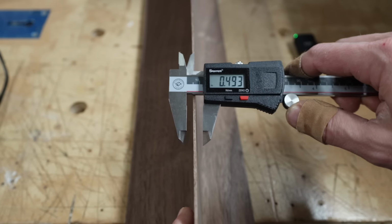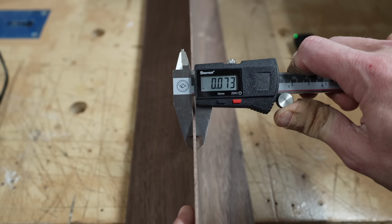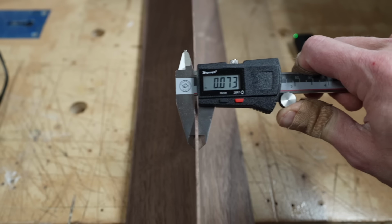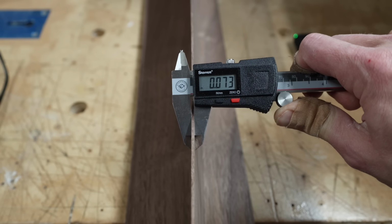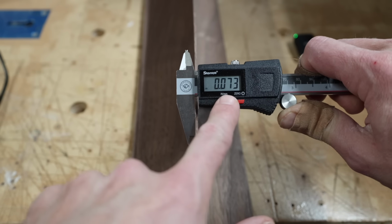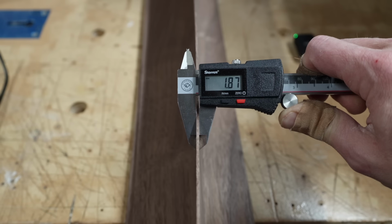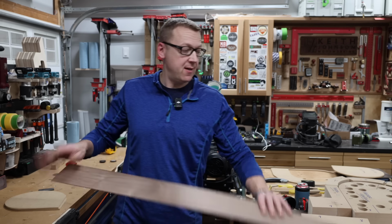Okay, so somehow, miraculously, I was able to get these down to 0.073 inches off of the planer, which is somewhere between a 16th and 5/64ths, or for you metric people, 1.86 millimeters. All right, let's see what we get here.